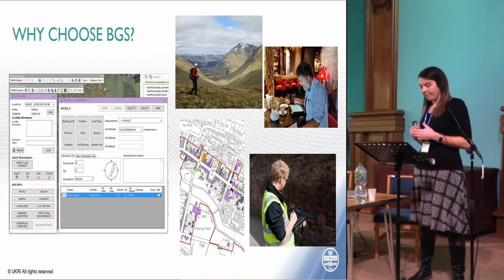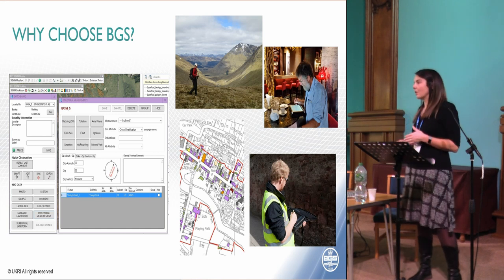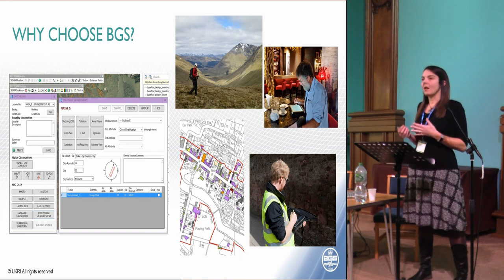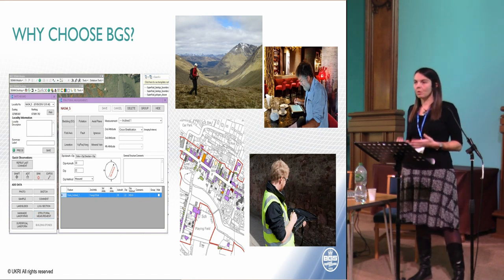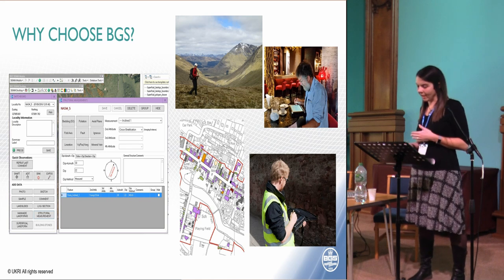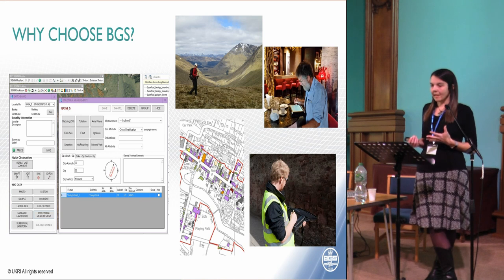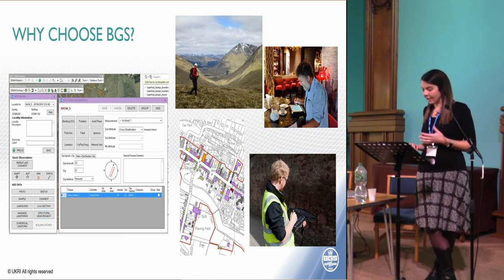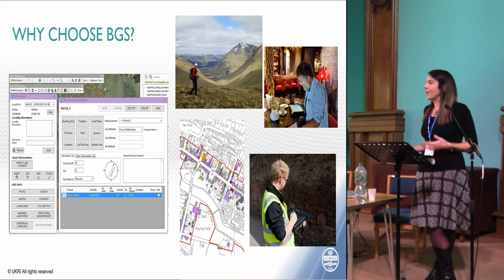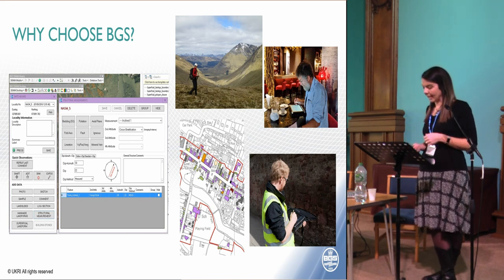So, BGS SIGMA is a digital method of capturing what's traditionally captured on paper, and it's a custom-built ArcGIS platform. It's a toolbar within ArcGIS with a fully relational data model sitting behind it, and it's based on the principles of spatial data. That's a critical component of the system, which allows visualization and spatial analysis of the data that's coming into the system and then for future use of the data.